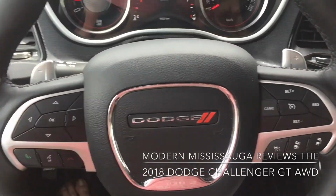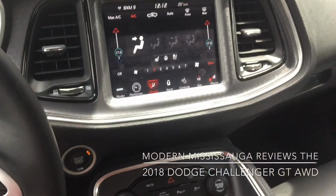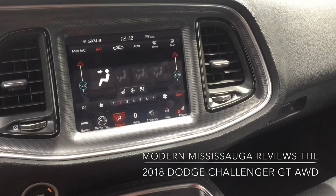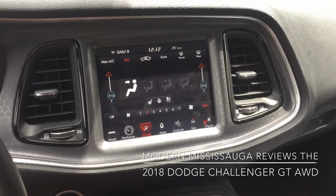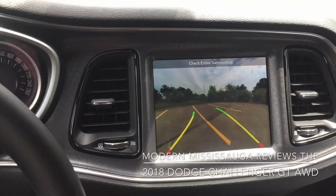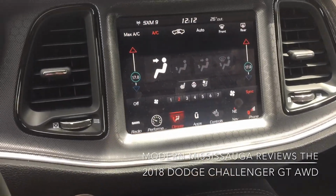They're going to be on the rear. So channel changing on your left, volume on your right. As we take a look at the, I believe it's an 8.4 inch and it's DU Connect. And your backup camera looks pretty sweet. So yeah, there we go. And you have the directional lines as well, to let you know where you are and all that kind of stuff. So that's really, really cool.